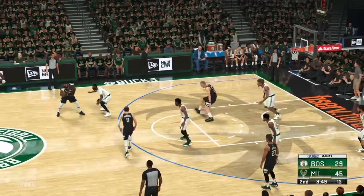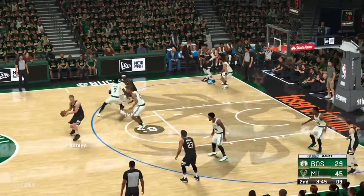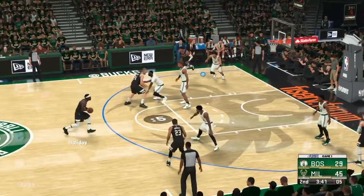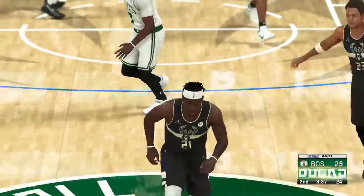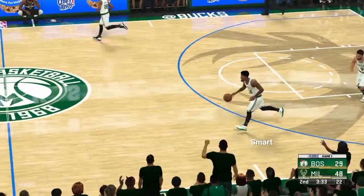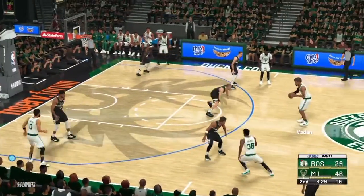Outside Holiday. To the wing on the left. Plumlee finds Holiday. Here's Wesley. Clock at 6. Pass to Holiday. The 3-ball. And another 3 for Milwaukee. Boy, does that help. When Drew Holiday is connecting from the 3-point line, it opens up so much of the floor.